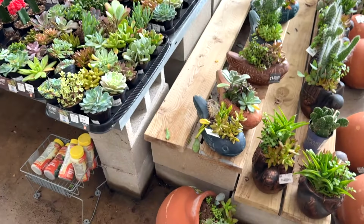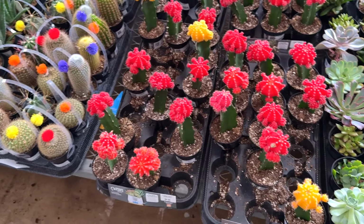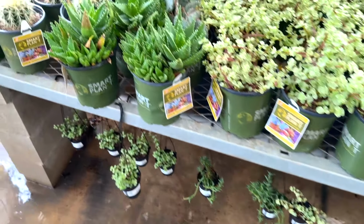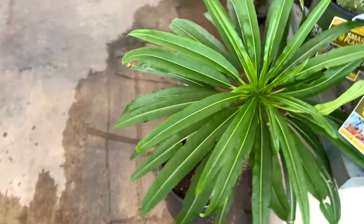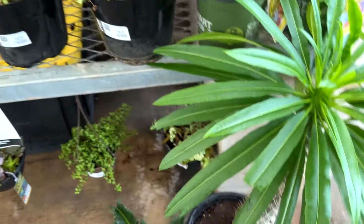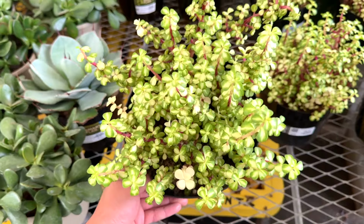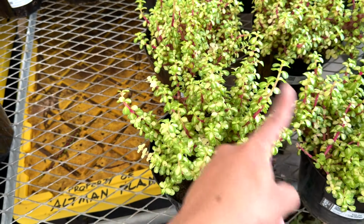And then they got the cactuses, which I know a lot of you guys like to look at too. Quick little overview. Aloes. Oh, look at this one. Put some water in my shoes now. Oh, this is so pretty. Let me get the name before y'all yell at me. $44.98 Madagascar Palm. So if I'm not showing, y'all be like, David, why didn't you show us? So pretty.